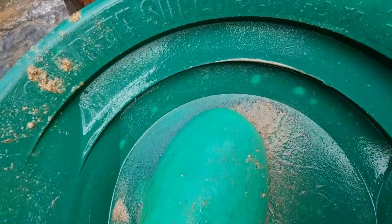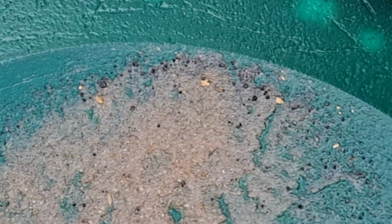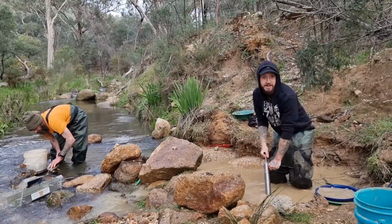So yeah, that's just the dregs in the pan. Not too shabby. Oh, it's a hard life being a 21er.